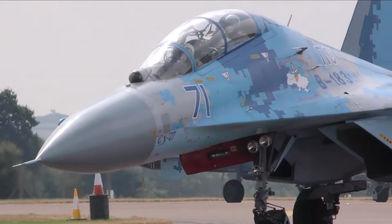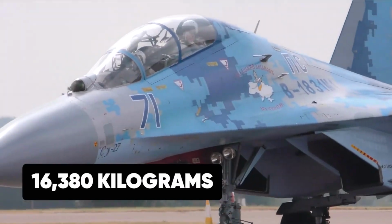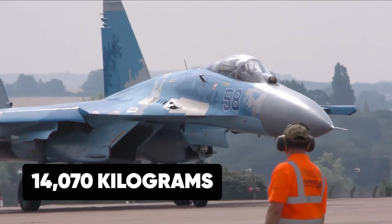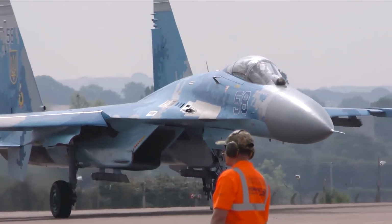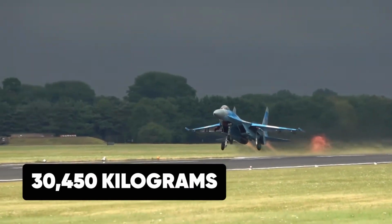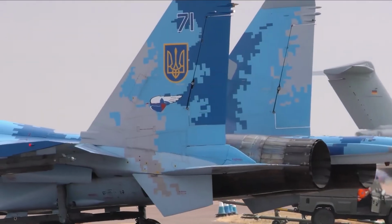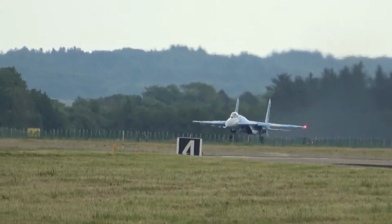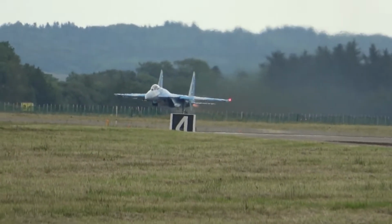The fighter jet weighs approximately 16,380 kilograms when empty and can carry up to 14,070 kilograms of extra weight, giving it a maximum takeoff weight of 30,450 kilograms. Its airframe is constructed with titanium and high-strength aluminum. The jet fighter can only carry a single crew member.